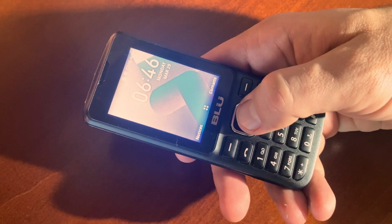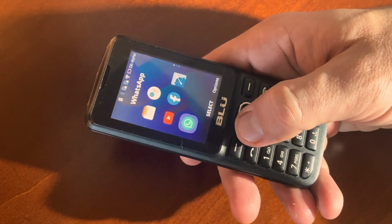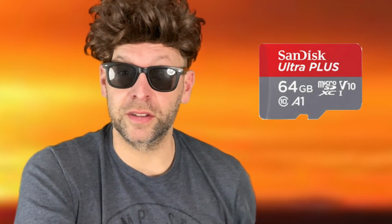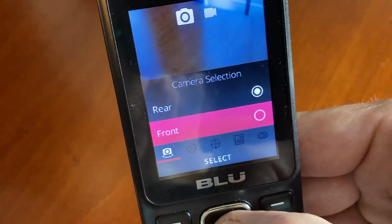So I started the morning out. I put my SIM card in, got everything set up. It connects to amazing 3G high-speed data. That's kind of dated. Has a 2.4-inch display, has a 1,000 milliamp battery, and you can add a micro SD card up to 64 gigs. So let's start with the camera. It comes with a VGA camera and a VGA selfie camera. Let's take a picture. Oh, that looks bad. Right, we're already off to a bad start.